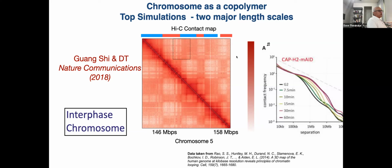So what did these experiments tell you? There's a bunch of chemistry involved. I don't want to get into this at all. If you know, you know. If not, it's not relevant. It's an ensemble average structure which reports on the probability that two loci that are separated by genomic distance are in spatial proximity. What is the probability that happens?